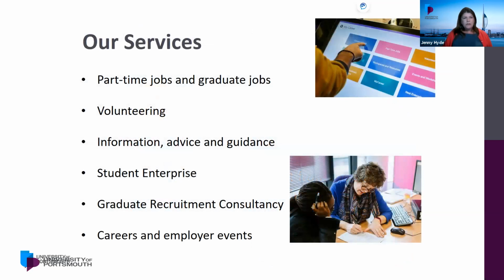The careers advice at university, and I think this would go for a lot of universities, they will assist you with part-time jobs, graduate jobs, with volunteering, giving you information, advice and guidance for when you come to graduate. And they have a recruitment consultancy at Portsmouth where we will help put you in touch with opportunities. It's really important you make the most of the careers advice available at university. Attend the careers fairs from the first year onwards and make an appointment. Get to know the careers advisors. If they know you, they're going to be better placed to help you get the job or the internship that you're looking for.